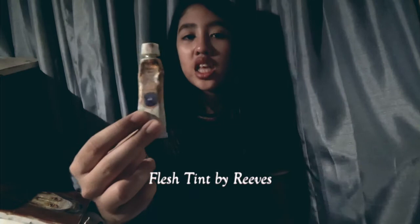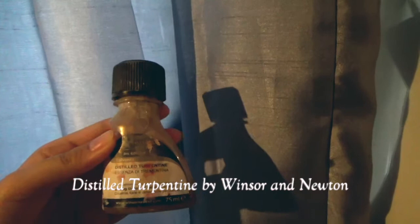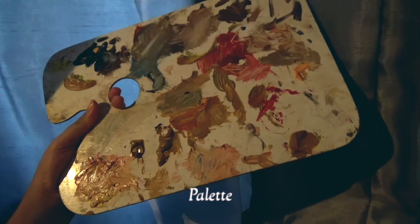But yeah, this. I also like to use burnt sienna, it's just to spice things up. Flush tint, ini just to brighten the colors up. Oh yeah, ini sih nggak harus, tapi aku biasanya suka pakai paint thinner. Ini kalau misalnya akrilik kan orang-orang biasanya pakai air, tapi karena ini cat minyak, aku pakai turpentine. Kalian juga membutuhkan palette, this is where you lay out all your paints.